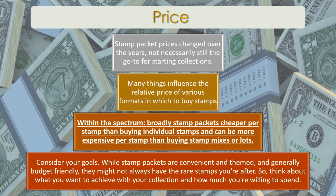In choosing, consider your goals. While stamp packets are convenient and themed and generally budget-friendly, they might not always have the rare stamps you're after. So think about what you want to achieve with your collection and how much you're willing to spend.